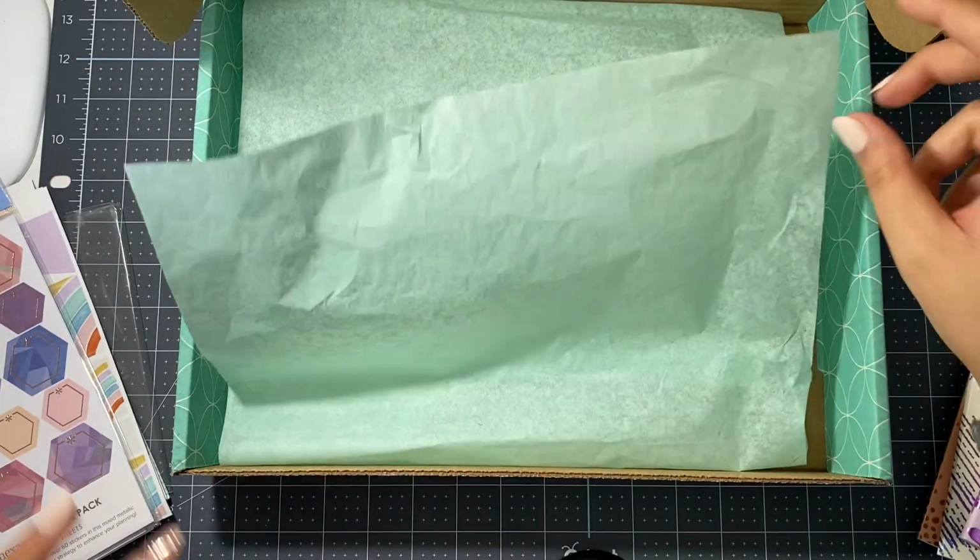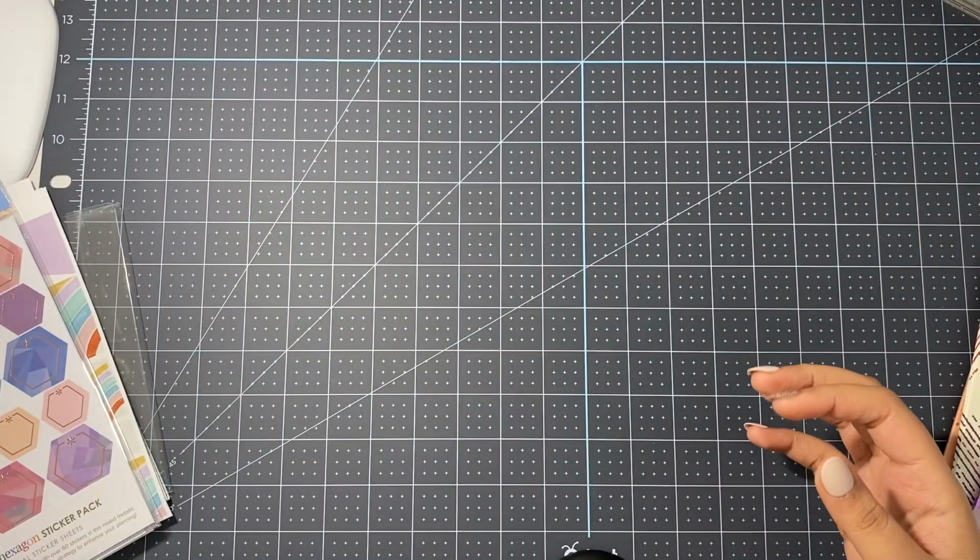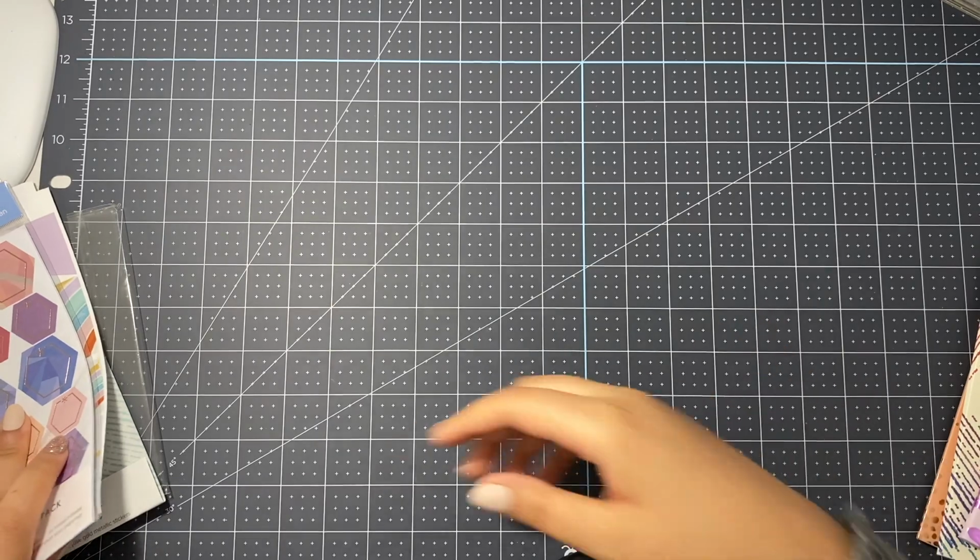And now I'm going to move this box out of the way so we can go through the stickers that I purchased.